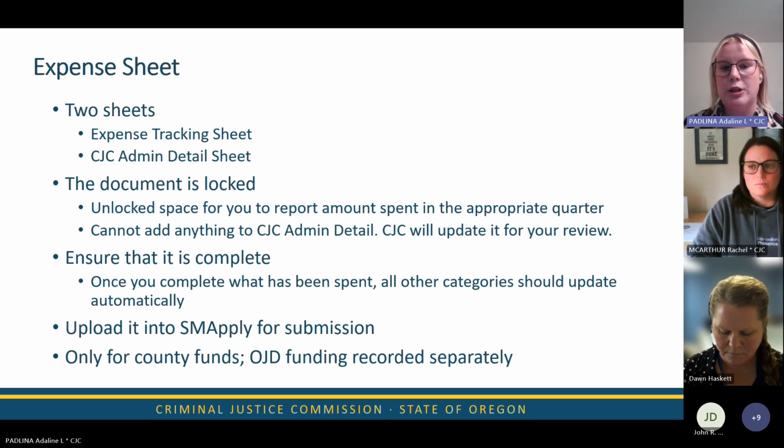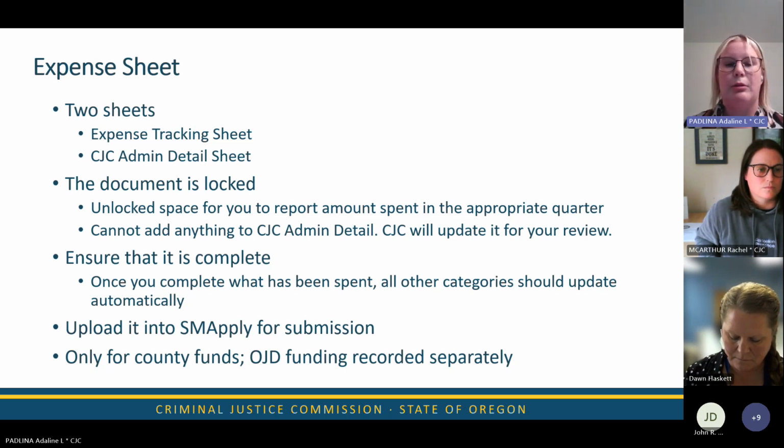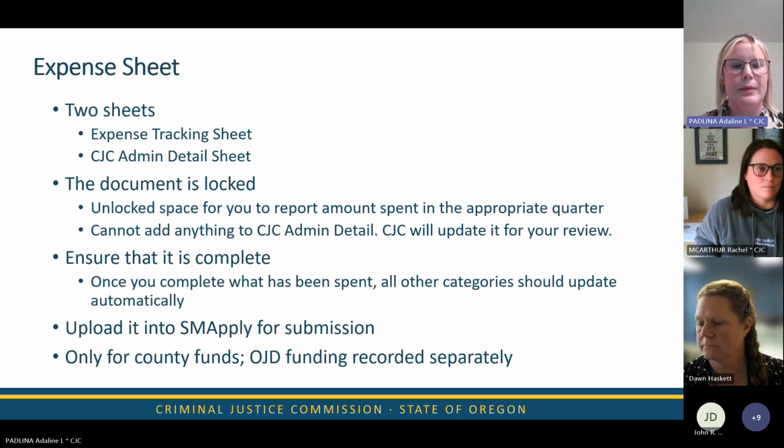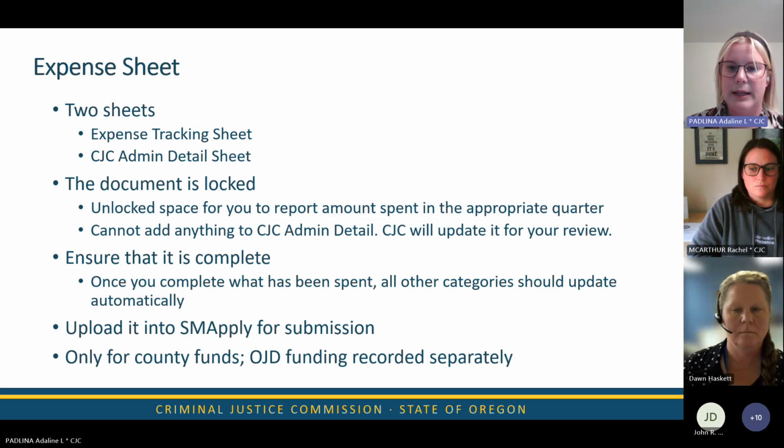Most of the expense tracking sheet is also locked. We're trying to make it as simple as possible for you. You're just going to report the amount that is spent. And the hope is that it's a lot easier for you to see where your money is going, how much you have left for the rest of the biennium, etc. Once you complete it, make sure that everything looks good. You're going to upload it into SM Apply the same way you have been. I do want to make a quick note that this is only for county funds. You have a different type of reporting for OJD that is going to continue. We're just doing the county funds a little bit differently now. Also, I just want to note that we recognize this is a new process for everyone, us included.